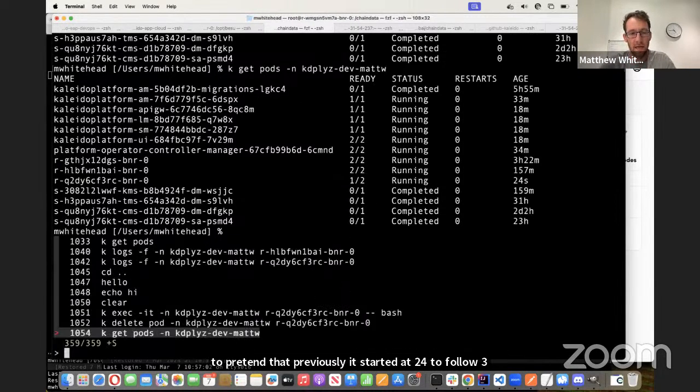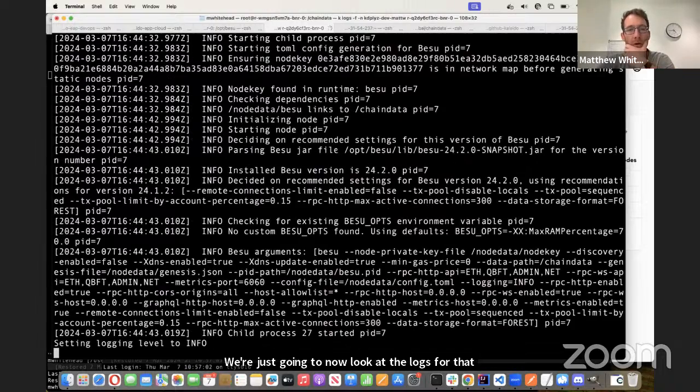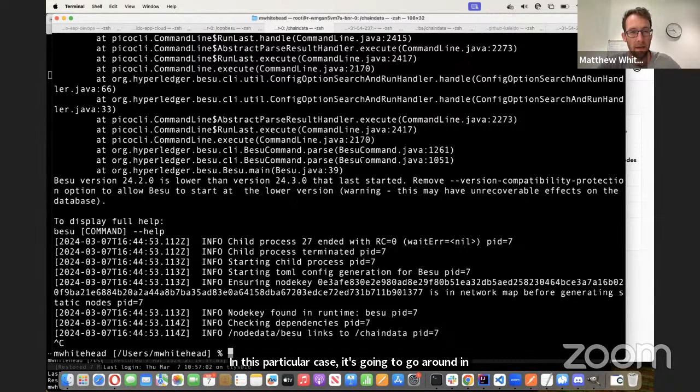We're just going to now look at the logs for that node, and we're going to watch Besu start up. Here's Besu, it's starting up. And it's basically just quit. In this particular case, it's going to go around in circles because this pod is designed to restart it, but I'm going to kill that now.